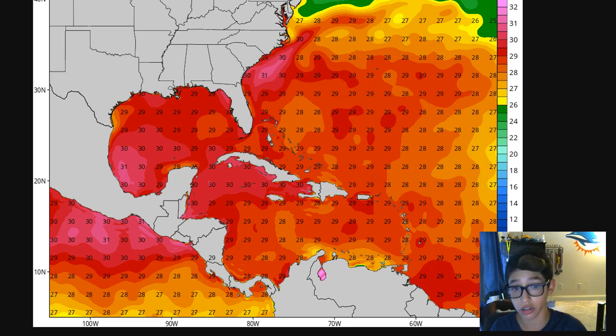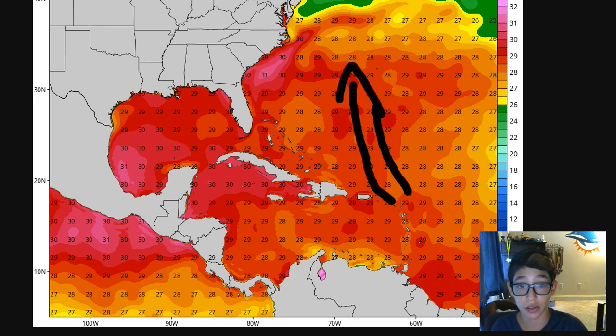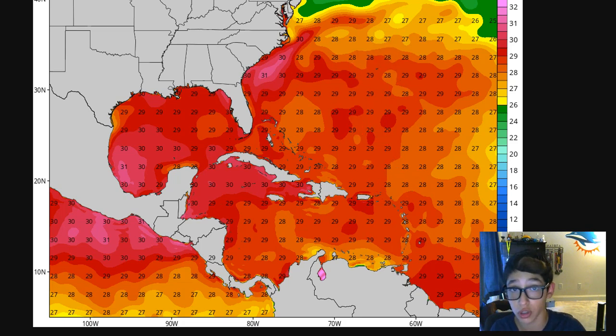Models are still showing this to go like this or like that, but gradually the models have slowly but surely moved it to the west. I do expect a U.S. landfall. It's just a matter of time of where it will make landfall. I'm not going to give a personal opinion. I want to say I think North Carolina has a better chance for landfall, if that makes sense, but models are all over the place there, so really can't have a for sure answer.